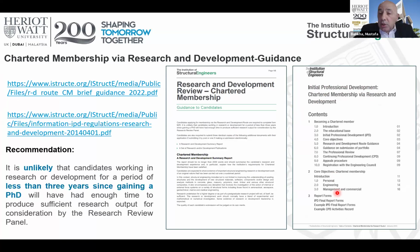There is a recommendation in these two guidance documents that it's unlikely you should apply for this route if you don't have more than 3 years after the PhD. Why? Because at that time you will have enough publications, because one of the documents you need to submit to this route is your publications. And if you have less than 3 years after obtaining a PhD, you may not have enough publications in your record.